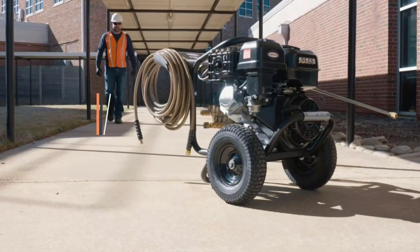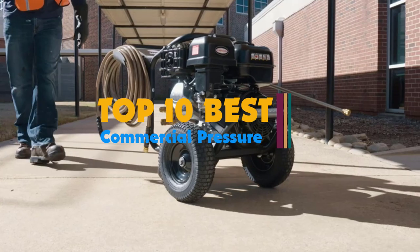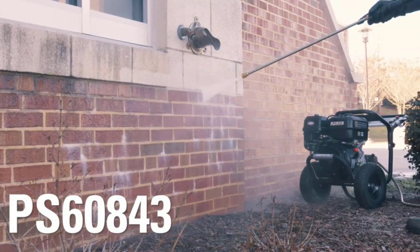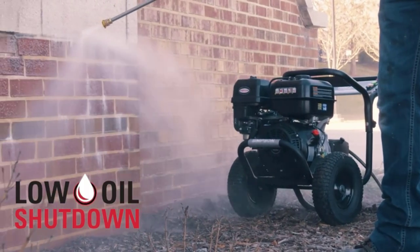Hi guys, commercial pressure washers come with a variety of different settings and power options. Understanding the differences in pressure washers may help you choose the most effective machine for pressure washing your next project, and our buying guide can help aid you in your selection.